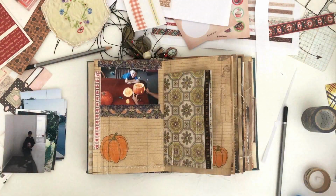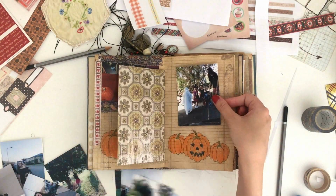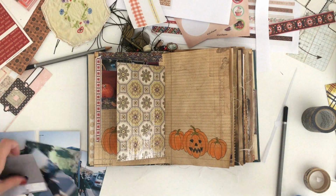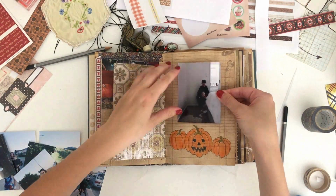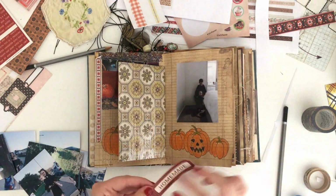And then I decided to put a photo above the 3 pumpkins that I drew, and I tossed up between 2 photos, but I ended up sticking just the picture of my kids at home who'd just gotten into their costumes, because I'm trying to keep this journal mostly chronological. And then I stuck this little sticker that said homemade down the side because we just made our costumes ourselves.